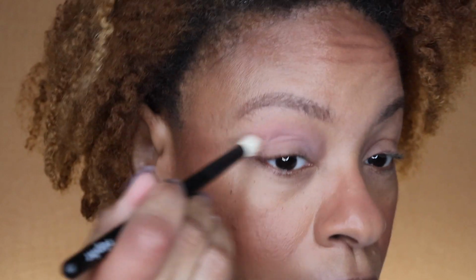Let's turn that up a little bit. It's quite light. She doesn't really have any mid-tone shades in this palette. This one light shade that is like the one matte. It is kind of a cream to powder formula.